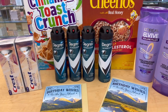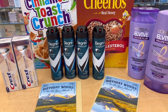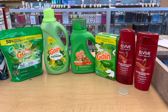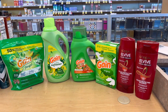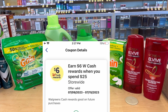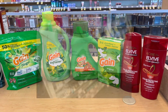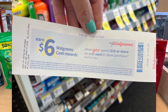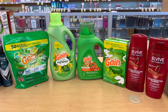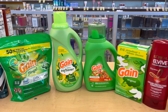And also, this one is going to count towards that monthly booster, spend 50 get $50 in Walgreens cash rewards. For this one, it's a different account, guys, and I have a digital spend booster, spend 25 get $6 in Walgreens cash rewards. And also I paired it with a paper spend booster, spend $15 get $6 in Walgreens cash rewards. So both of my spend boosters will give me $6, so I'm gonna get back a total of $12 in Walgreens cash rewards. So what I got here is the Gain.